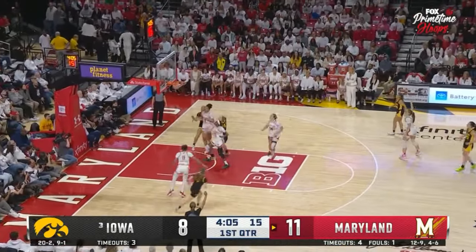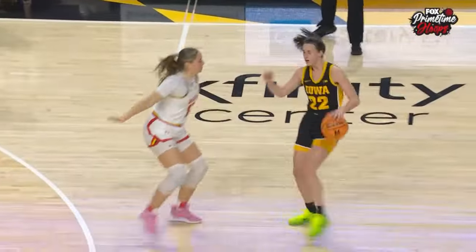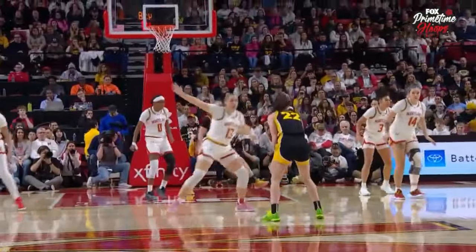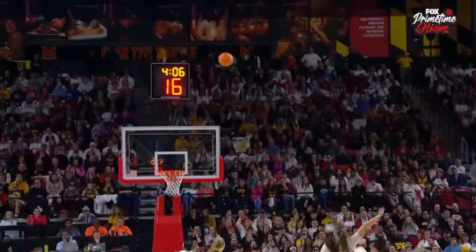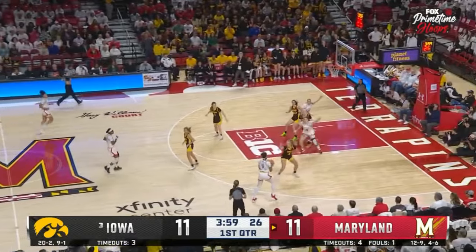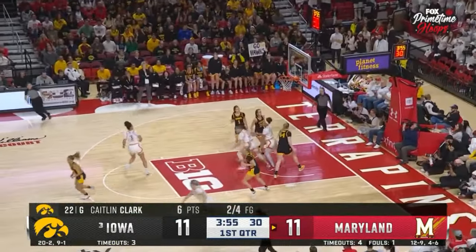Reed McDaniel called for the foul, her first team foul against Maryland. Long jump shot, Clark, and knocks it down. With the Hawkeyes, this game can't be in the 90s. Good job right there by Faith Masonas, taking over the left hand, right? But you got to get back into play. That's way too much space for Caitlin Clark and the Hawkeyes. Caitlin Clark had 35 on Wednesday against Northwestern, second all-time leading scorer in NCAA history.